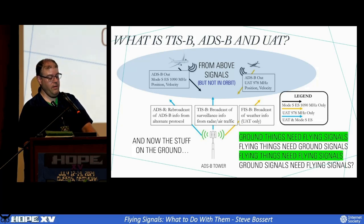So yeah, ground things need flying signals, flying things need ground signals, flying things need flying signals, and ground signals need flying signals? Question mark? Yeah, I think I kind of just needed 4 things there. So yeah, that's the deal here.